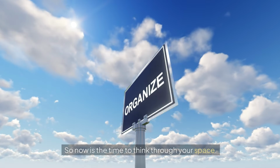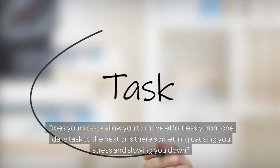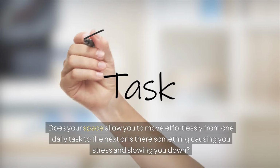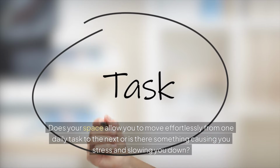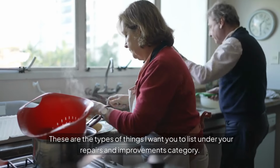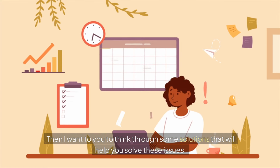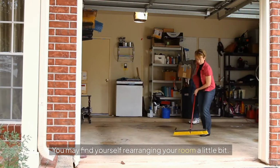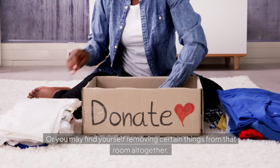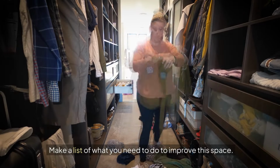So now is the time to think through your space. Think through your daily habits. Does your space allow you to move effortlessly from one daily task to the next? Or is there something causing you stress and slowing you down? These are the types of things I want you to list under your repairs and improvements category. Then I want you to think through some solutions that will help you solve these issues. You may find yourself rearranging your room a little bit, or you may find yourself removing certain items from that room altogether. Make a list of what you need to do to improve this space.